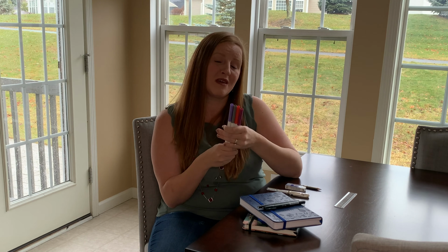I just grab the colors that I'm using that month and they go with me in my pencil case that whole month, so I can easily find the colors that I'm looking for.